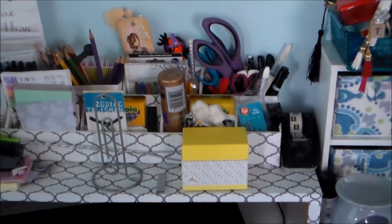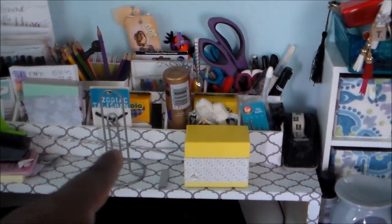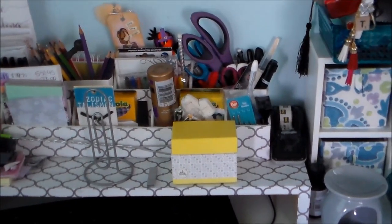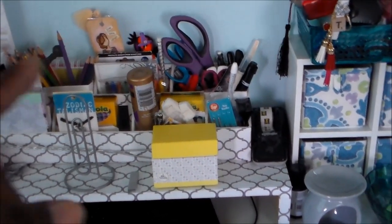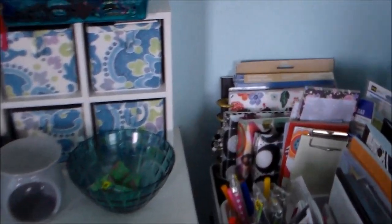Y'all have seen this before if you saw my first video. This right here, I like that storage thing, but I don't like it, so I'm going to eventually be changing that out or taking all that stuff out of it and making it look neater. Now that's my desk, and I still got my candy dish back there.